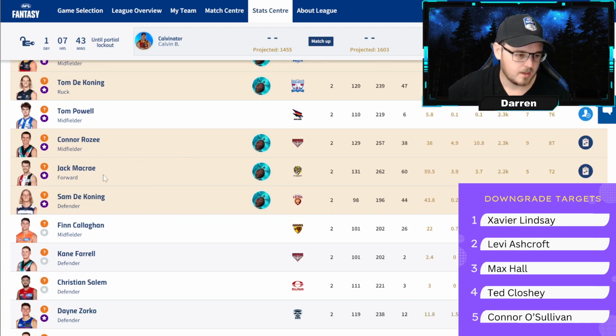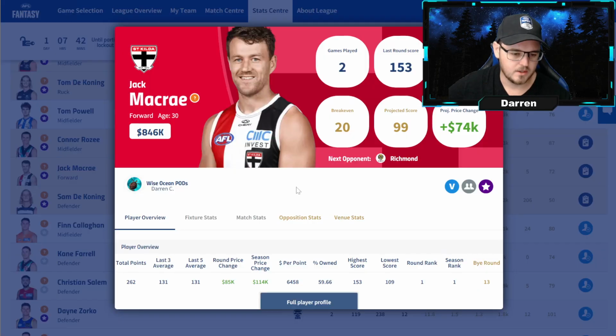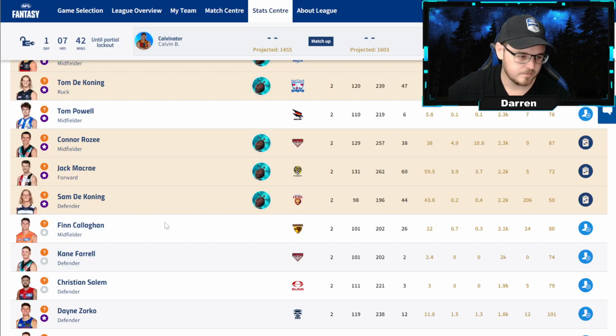Connor Rozee already spoken about. Jack McRae, if you don't have him, I absolutely recommend you do that. I think he was 50% owned to start the season. He comes up against Richmond this weekend, so he will be a massive captaincy option with what we've seen already. Definitely worthwhile getting him in. He's skyrocketing in price, already gone up 114k. He's going to be, if not F1, in the top 6 quite simply. So definitely trade him in if you don't have him.